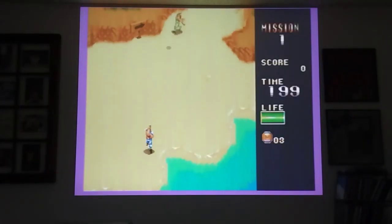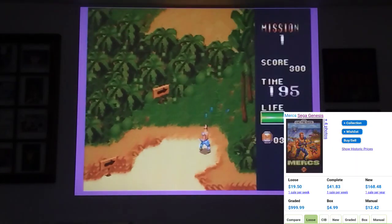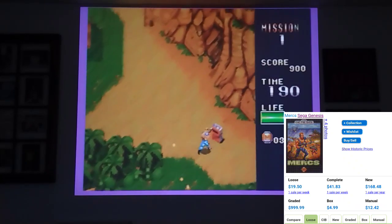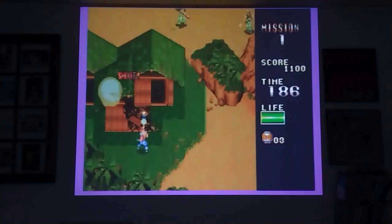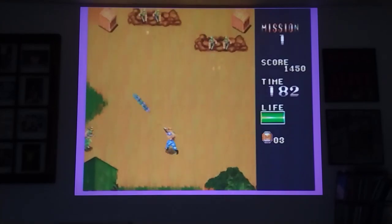How about another one from Capcom? Mercs. The sequel to Commando, known as Wolf of the Battlefield in Japan. This is a fantastic home port of the arcade game. Mercs is going to set you back $19.50.